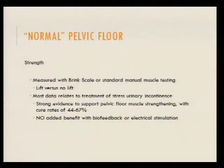When we look at the data for pelvic floor muscle strength, most of it relates to urinary incontinence, stress incontinence in particular. We have extremely strong evidence to support doing Kegel exercises for stress incontinence, with cure rates that are fairly high, 44 to 67%.